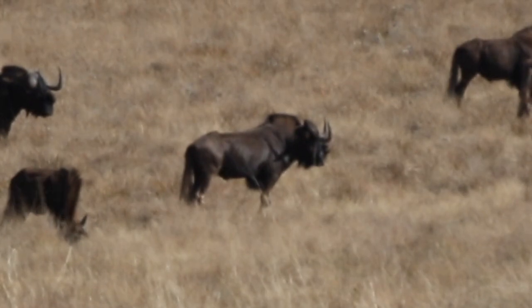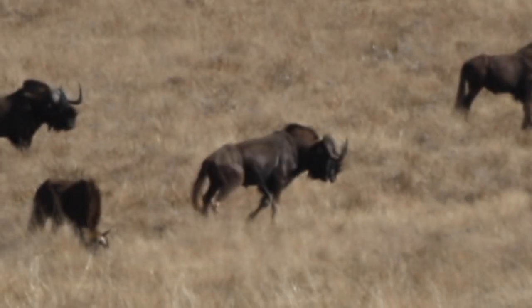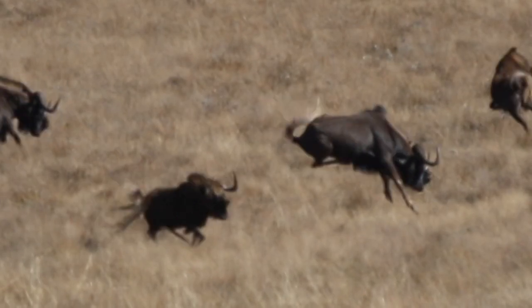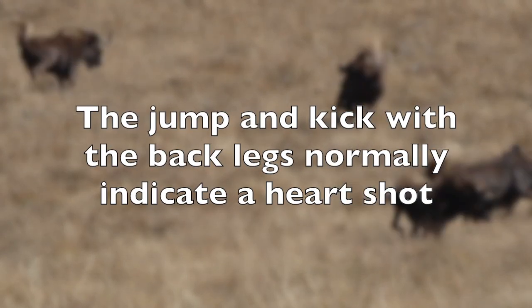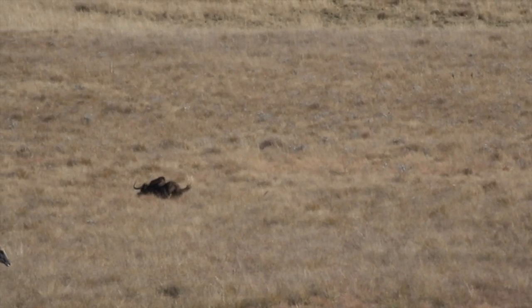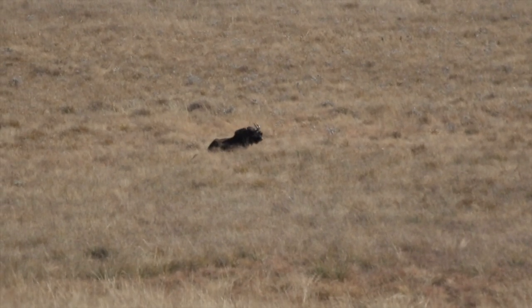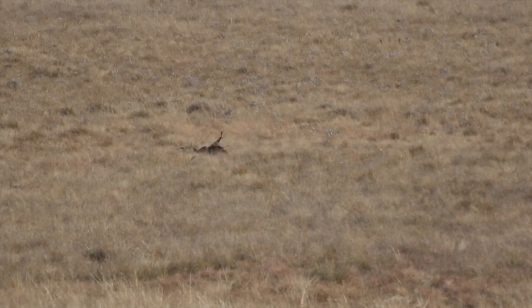Reload. That's it. Shot. Reload. Yes. That's it, no worries. Good shot. That's it. Reload. I can see no fall. Okay, reload. Yeah, he's bleeding.